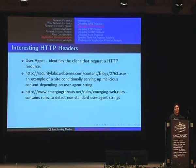The interesting part is, if you follow the link from Websense, they have an example of a website that conditionally serves malicious content depending on the user agent string. This means the exploit, the malicious code itself, will be loaded for particular browsers. When it sees, for example, that this is a Firefox browser, it will load Firefox exploits. If it's IE, it will load IE exploits. So it won't simply launch the exploits.